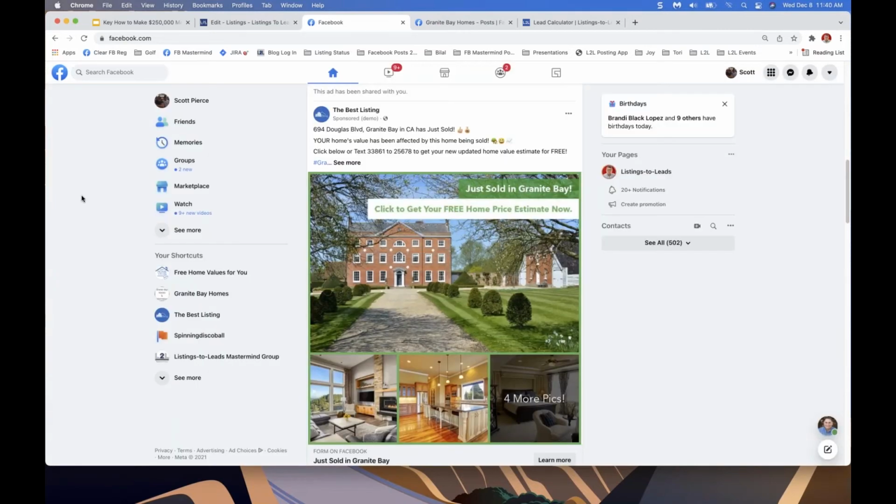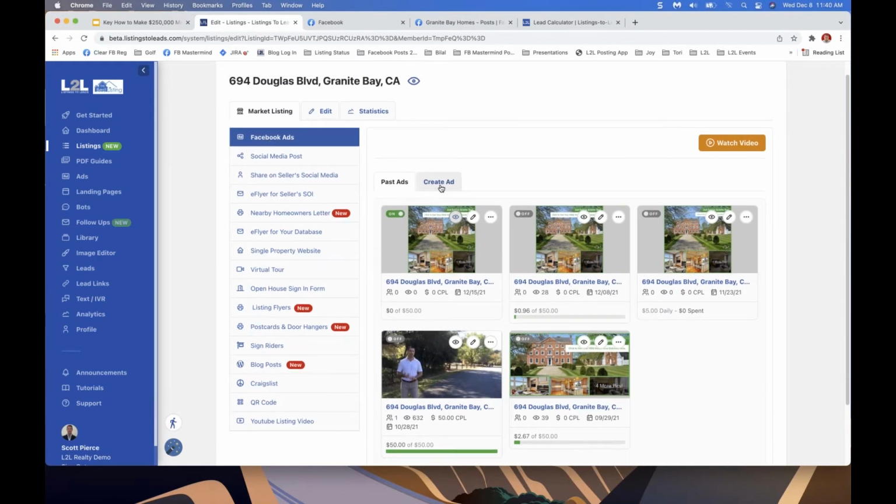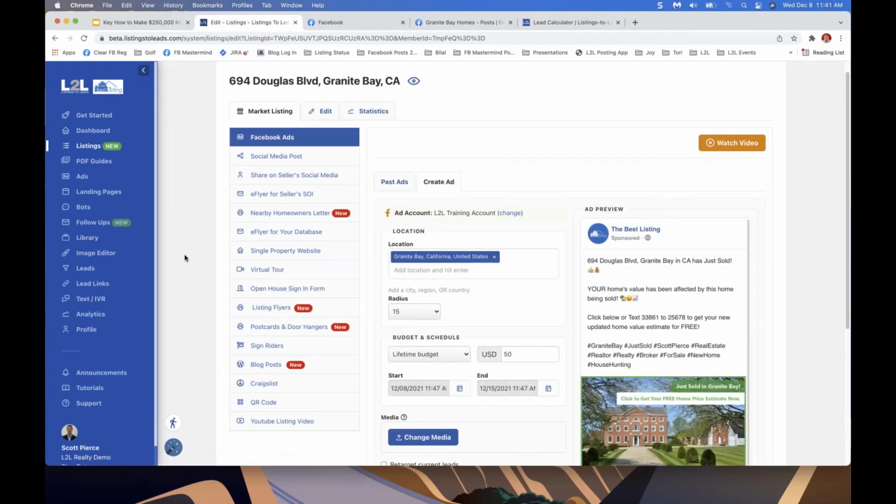Now, because we're not spending our time screwing around in the ads manager, check this out. I'm still in the Facebook ads. See how that's there? I'm going to go back to create ad. Now we're going to talk real quickly about two things. One, homeowners. We want to target homeowners, and we want to use video. So first things first, how am I going to do homeowners?